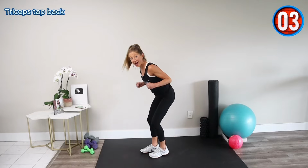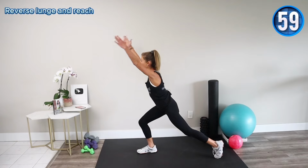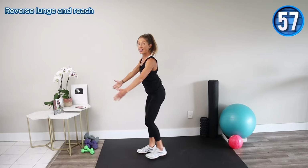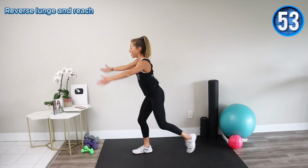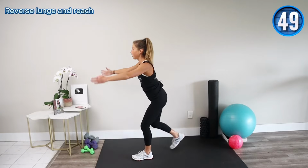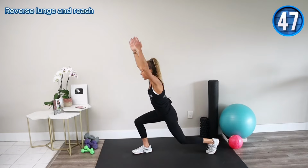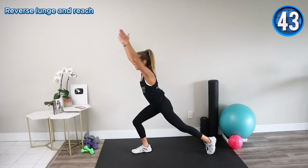Next move, we've got a lunge and reach. So stand up tall. You're gonna lunge back. Give me a big reach with your hands. Stand up, switch sides. Big lunge and switch. Now, you can go low, you can go shallow. Just go, that's what's important. Reach through those arms, stretch through the front of the body.